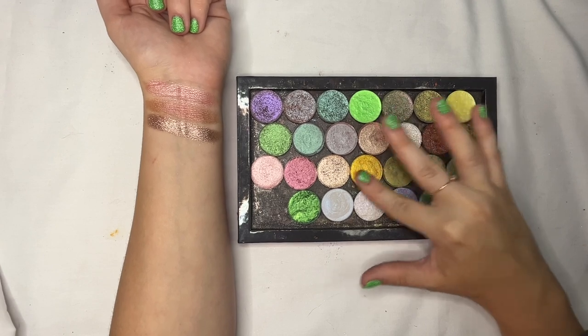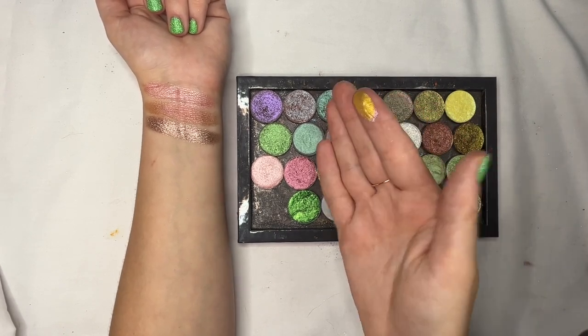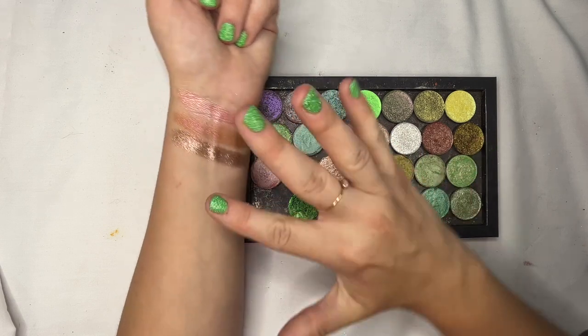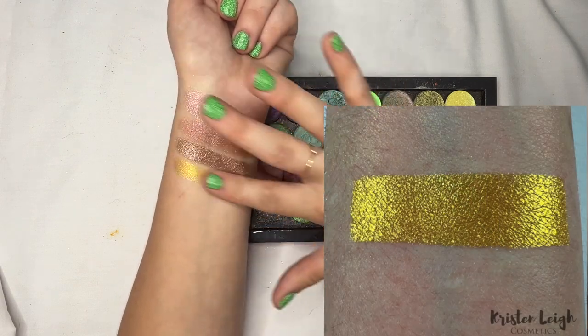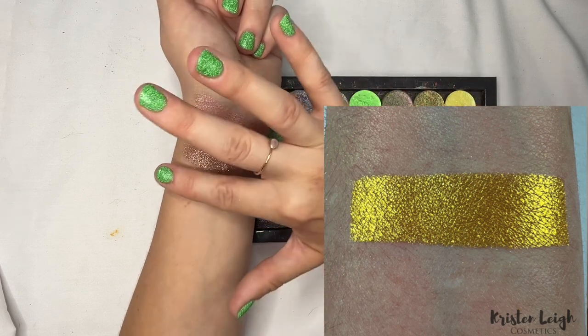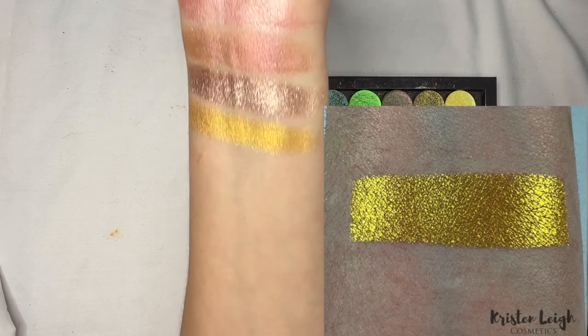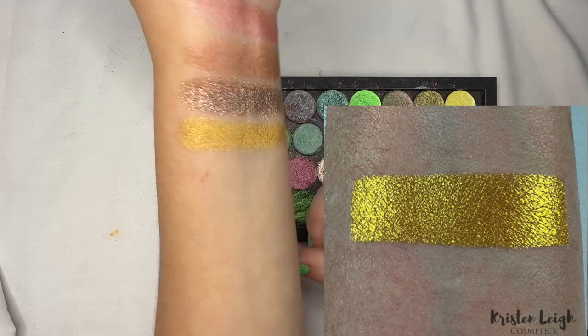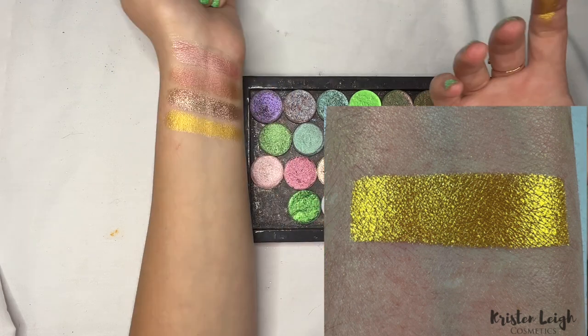This shade Gold Rush is one of the more inexpensive shades. I think this was like $5. But again, I just thought this one was going to be much sparklier than it is in practice. This is another one that if you get up real close, you can see a very fine sparkle particle, and it is a nice metallic finish overall, but just not what I expected.